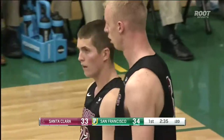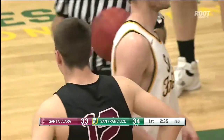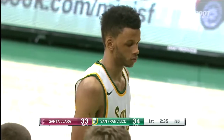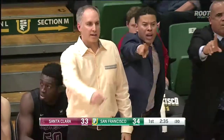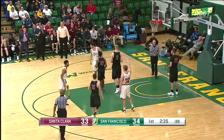A foul called again. So a whole bunch of fouls called. Santa Clara foul number 12. As we look up, 17 now. 18 foul. 9 on the Dons, 8 on Santa Clara. So Boyce back to the line, and he will shoot a pair. That one is no good.